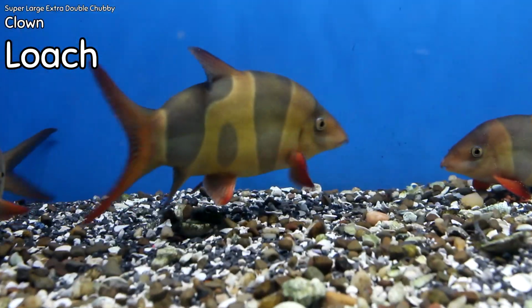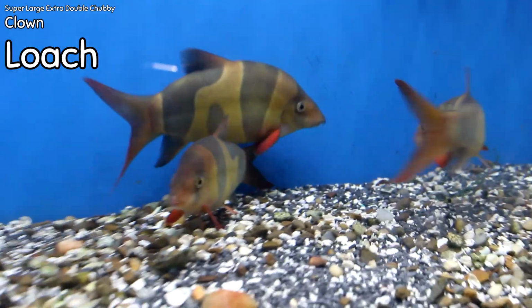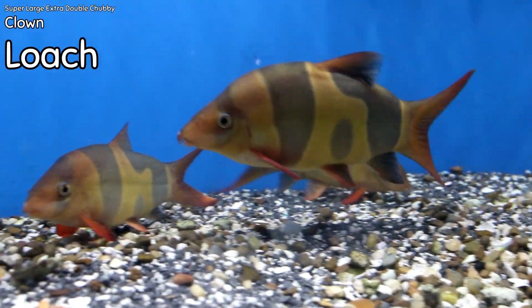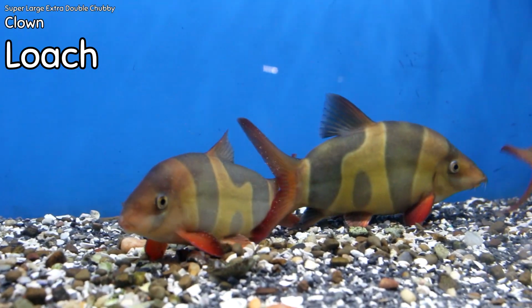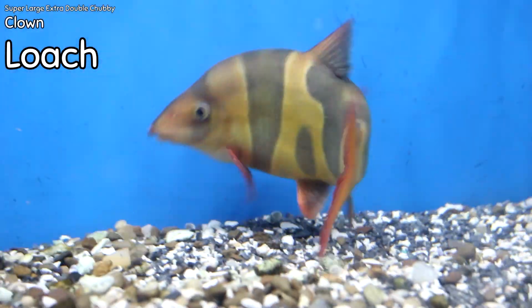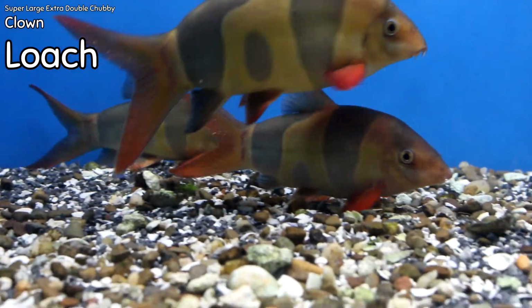And I have them. Super large, extra double chubby clown loaches. We don't usually have clown loaches this big, and these actually have some really cool markings, but these were brought in by a customer, and anytime that happens, we get exceptionally healthy fish that are aquarium proven over a long period of time, and these would be fantastic in a tank with larger fish.